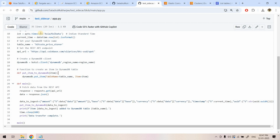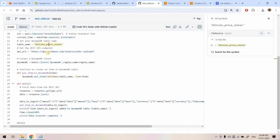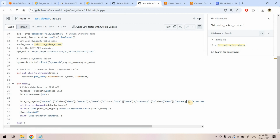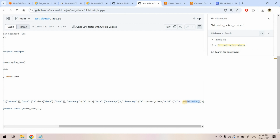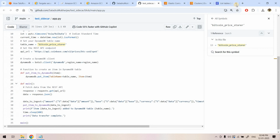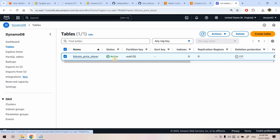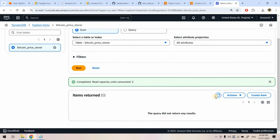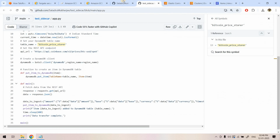Then we are calling the put item to DynamoDB function, which is basically ingesting the data into a DynamoDB table. In our case, the DynamoDB table name is Bitcoin price storer. In my AWS account, I have already created a DynamoDB table with the name Bitcoin price storer, and the partition key is UUID, which is the unique identifier or primary key, which we ingest as uuid.uuid4 from our Python code. If I click on explore table items, you will see that there is no data as of now, right? So this is all about our Python code.